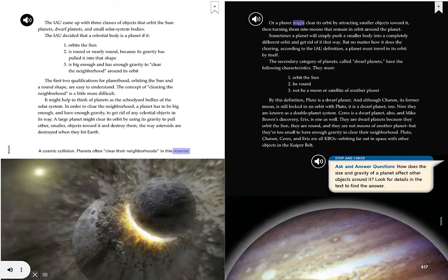Or a planet might clear its orbit by attracting smaller objects toward it, then turning them into moons that remain in orbit around the planet. Sometimes a planet will simply push a smaller body into a completely different orbit and get rid of it that way. But no matter how it does the clearing, according to the IAU definition, a planet must travel in its orbit by itself. The secondary category of planets, called dwarf planets, have the following characteristics.